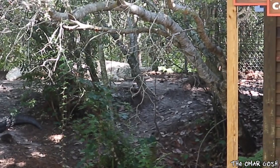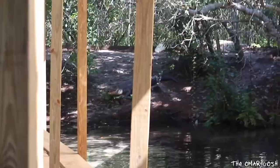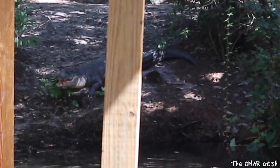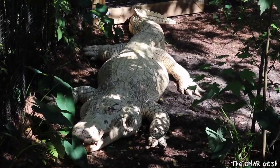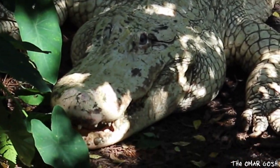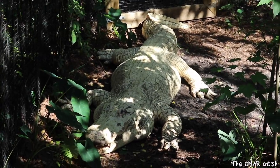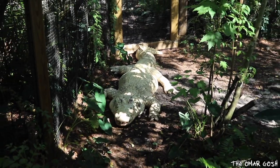So there is, forgot his name, that's the leucistic alligator. We're gonna go in there in a second, and there's the regular gator right there, and he's slightly smaller. And then Pearl is in the next enclosure over there. That is a leucistic alligator. So you can see the difference. They are a lighter color, but they have little birthmarks on them. See that? That's a big boy too. That's gotta be maybe a 10-foot alligator. Very rare, and Gatorland has a couple of these guys here.